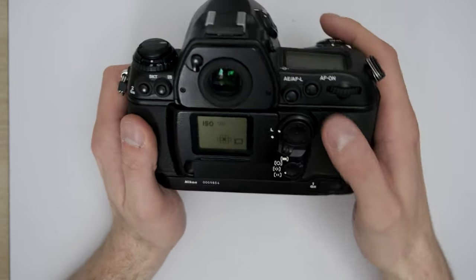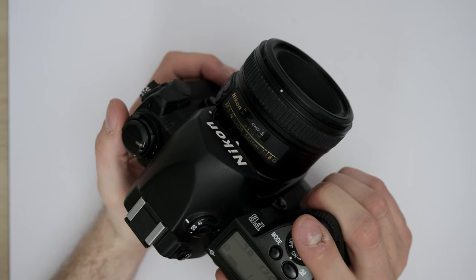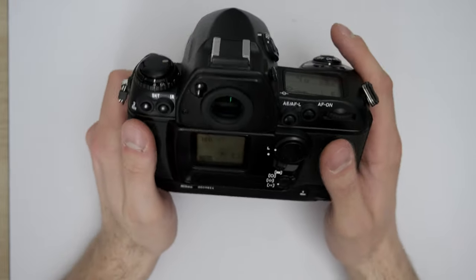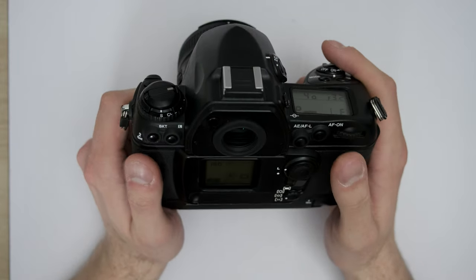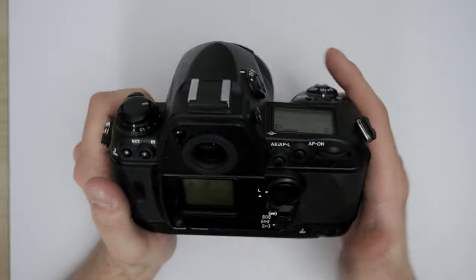Moving on to the back of the camera, we've got our AF on switch, which is the back button focus, which you should be using. Anyone who doesn't use it needs to have their head checked. Next to it, we've got our auto exposure lock and AF lock button for focus and recompose.